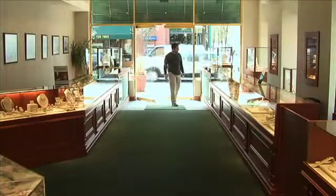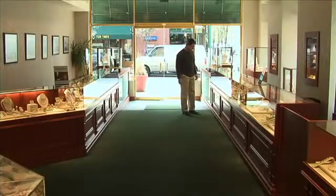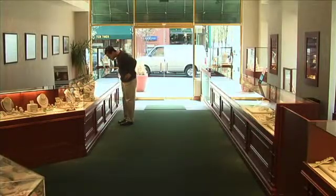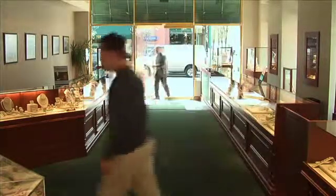Typically when a gentleman walks in looking for a diamond engagement ring, you can spot him about a mile away. Oftentimes he'll even take a stroll through the whole store, pretending he's looking at watches, then finally admit that he's here to look at a diamond. He usually doesn't have a whole lot of understanding about diamonds and feels a little bit intimidated.